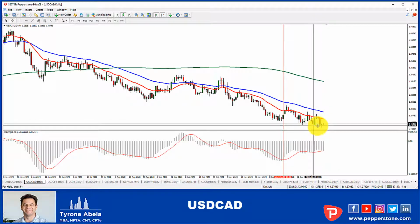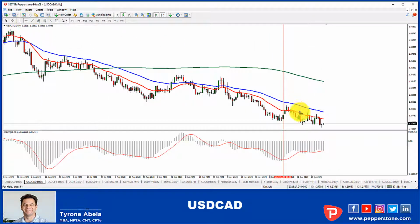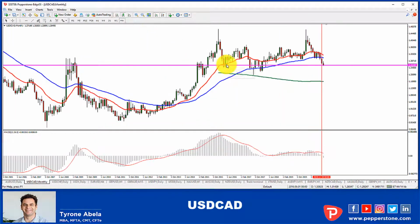We know this is a very, very important zone for it. And to highlight how important this zone is, I'll have to take it all the way out to a monthly chart. That's how important this zone is, and that's how far back it goes. You can see here it was extraordinary resistance for many, many months, way back in 2008, 2009.